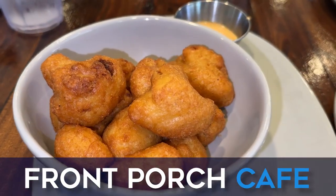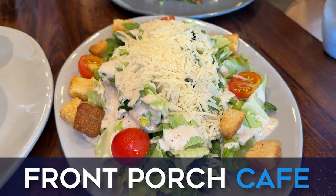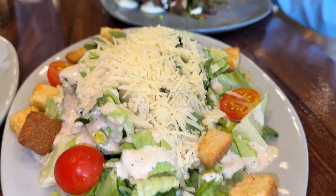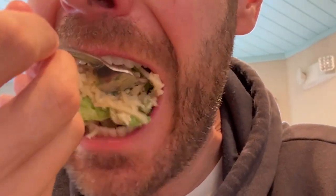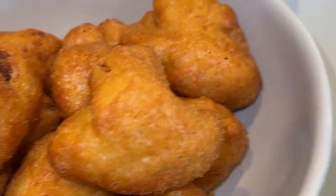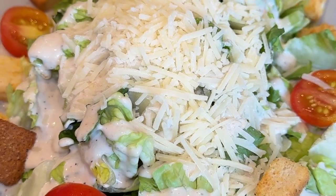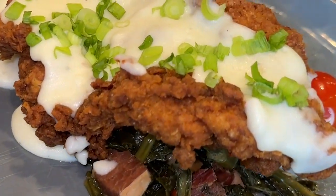Now, one of our favorite restaurants was Front Porch Cafe. This is where we ended up having dinner. We had a Caesar salad, and for a theme park, this is also very flavorful, and I also really enjoyed their fried cauliflower. This was very good for theme park food and at a decent price point as well. I really liked the aioli sauce.